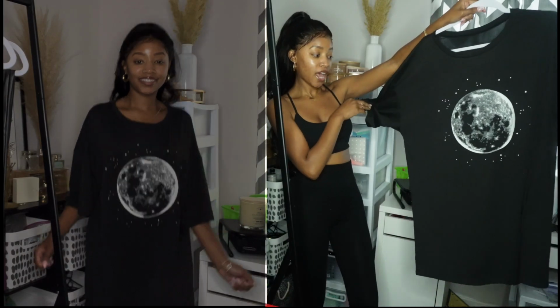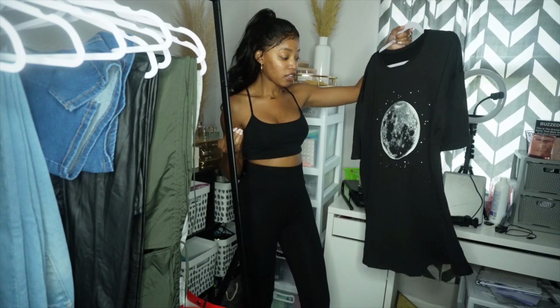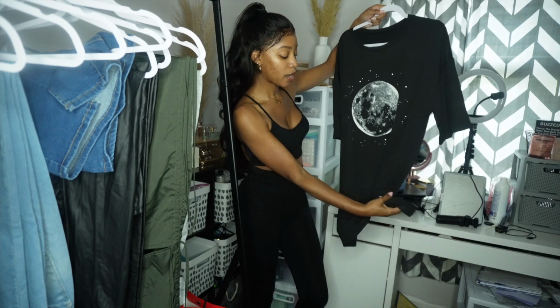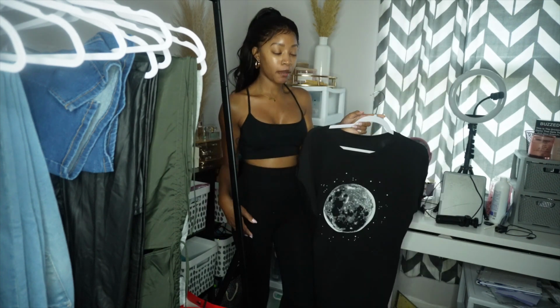I was thinking I could probably pull it off as a shirt dress look and just tie up the bottom, maybe wear it with some thigh-high boots.